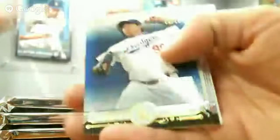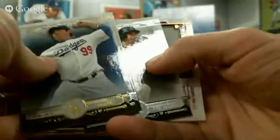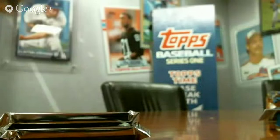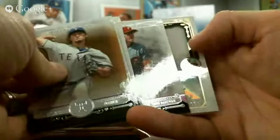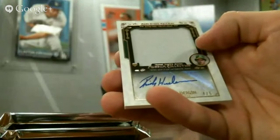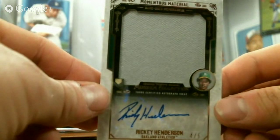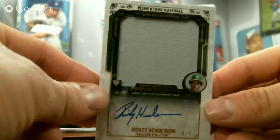Last four packs. You got Hyun-jin Ryu /99, Jackie Robinson, Hanley Ramirez, Mark Teixeira, and a jumbo jersey, Alex Rodriguez, 24 of 35 for the Yankees. That's right, he's back. Macy's day. I guess he's going to be in more products coming up. He's back. Yu Darvish, Albert Pujols, Shin-Soo Choo, Mike Schmidt, and, very nice, numbered 4 of 5, jumbo momentous materials, one color patch autograph, Rickey Henderson for the Oakland A's. 4 of 5, awesome.